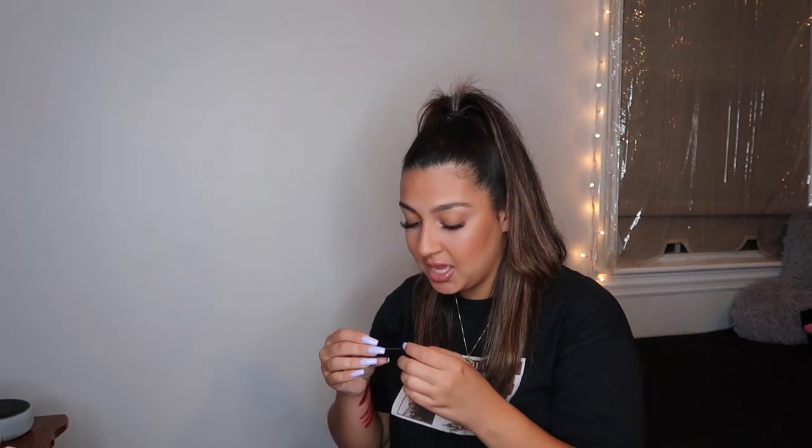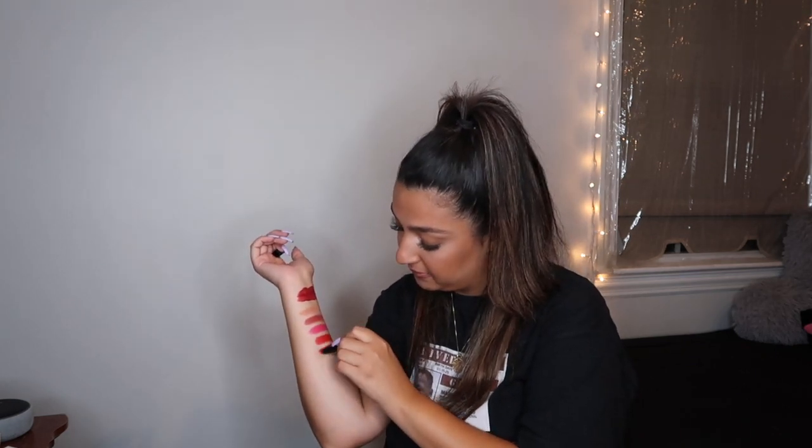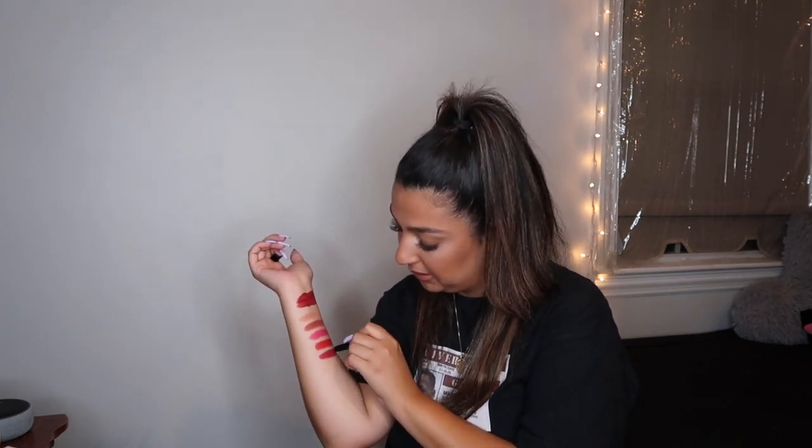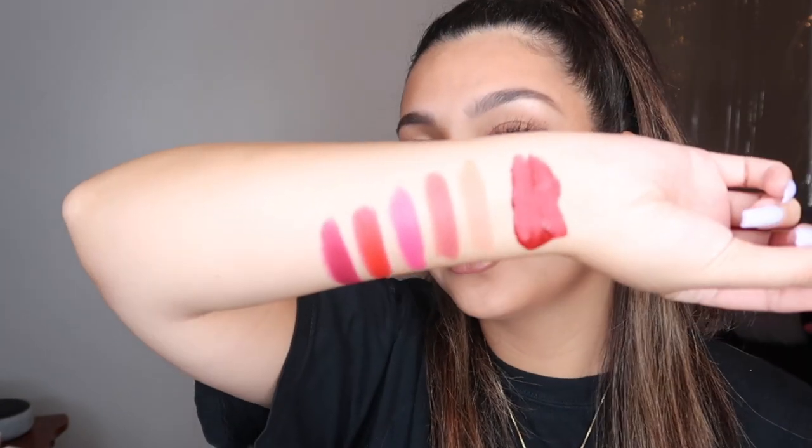The next one is the Belize Borax. Belize? I don't know. Whatever. But this is so pretty. This kind of reminds me of a wine too. Let me just move it up here so you guys can see.